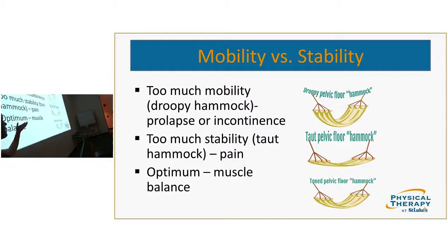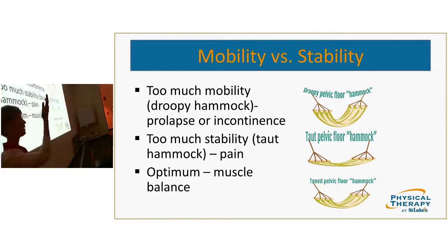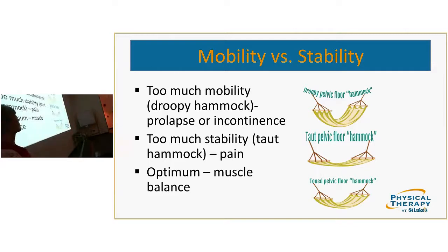And so we can see on the hammock over here, a droopy, falling down as a result of gravity or having lots of babies or aging or surgical issues. That's that lax and loose pelvic floor. A taut pelvic floor is one that is too tense, too tight, non-relaxing, and often painful. And so the happy medium is in between. This is what I'm often telling my patients: you don't want it too loose, you don't want it too tight. We really want it in between. I use a trampoline analogy a lot with patients as well, but I like these pictures a lot here.